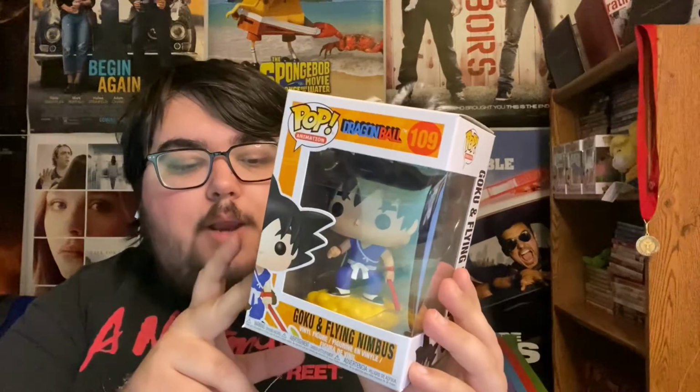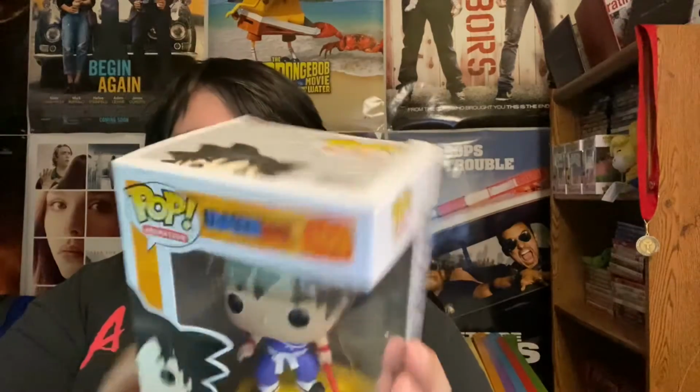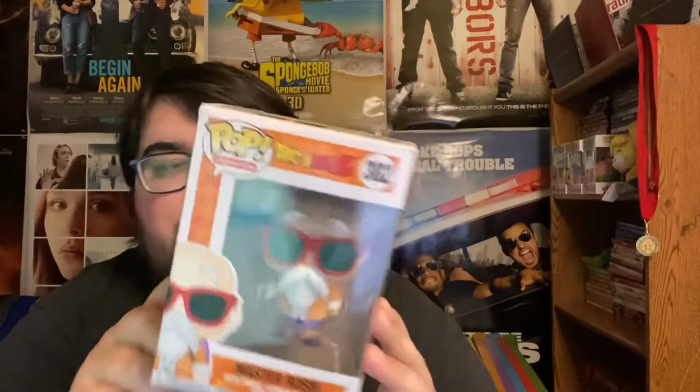This is my Dragon Ball one. It's number 109, Goku and Flying Nimbus. As you can see in there, he's on the Flying Nimbus. And there's actually one other in this series, which is the Bulma, like I mentioned. So eventually I will get that one as well. And of course, how can you have any of these series without a Master Roshi? 382, Master Roshi. This is a part of the same series as the training outfit Gohan and Bulma. Really cool, obviously, you can't go wrong with that. I believe there are other Master Roshis. I want to get one where he's in his muscular form, because obviously, why not? Because Master Roshi is awesome.